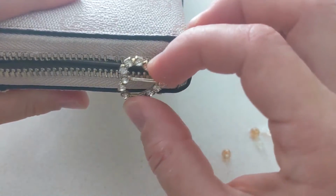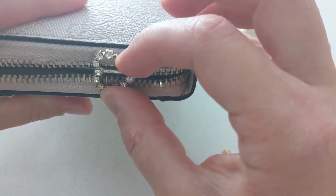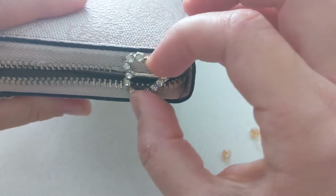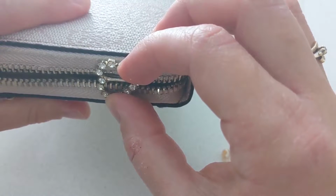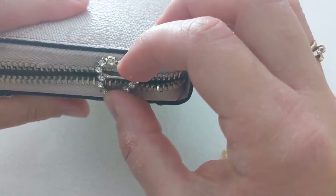So I think what I'm going to do is attach this and just anchor it down right at the top here, sort of making sure that it is well covering that first little bit of tooth that is missing. So I'll just do that first with a few pieces of thread, and then we'll see what we're going to do with the beads from there.